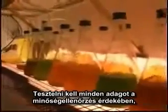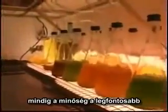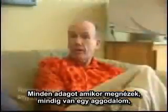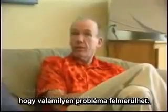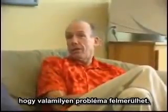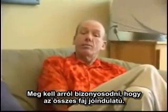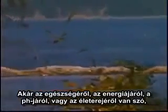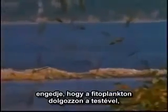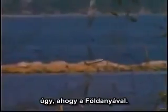Testing each batch to ensure the quality control come first at the conclusion of each batch. Yeah, every batch I look at, I mean, there's always a concern that some condition has gone awry, and you have to make sure that all the species are benign. Whether it will be your health, energy, pH, or just life force, let phytoplankton work with your body the way it works with Mother Earth.